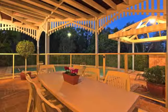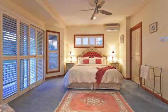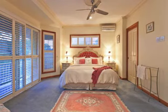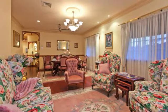The quality of finish is first class, with rich interior details, soaring decorative ceilings and timber floors defining timeless elegance while meeting all the requirements for modern family living.